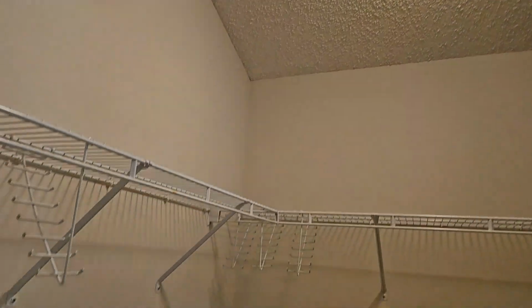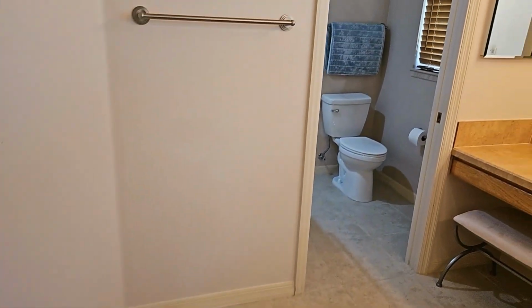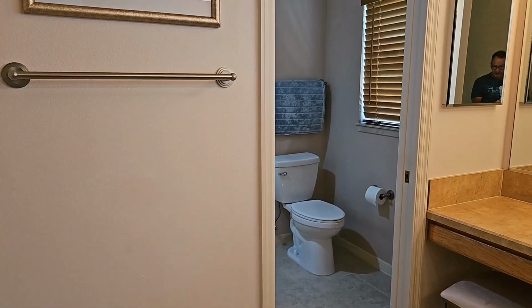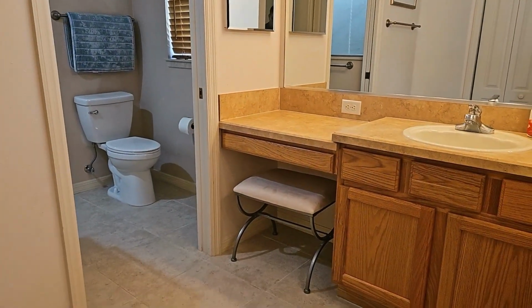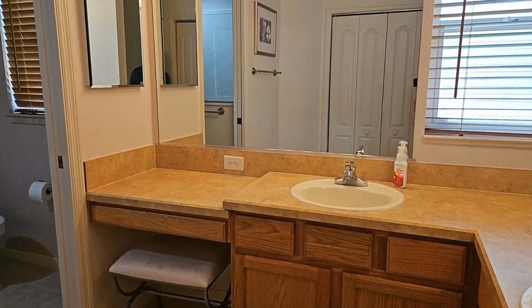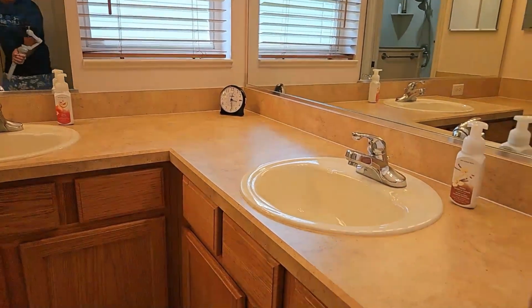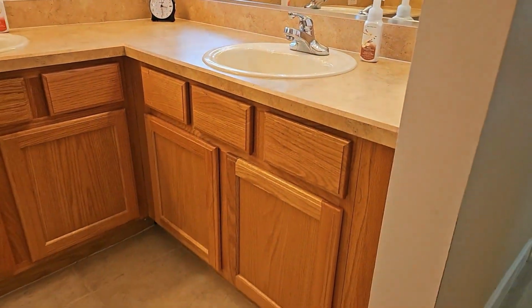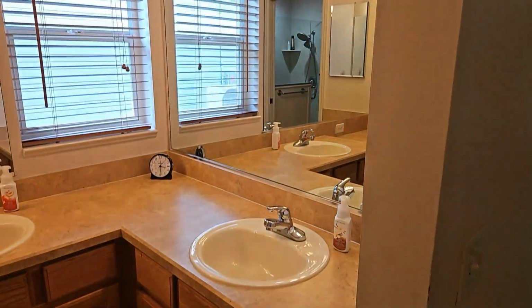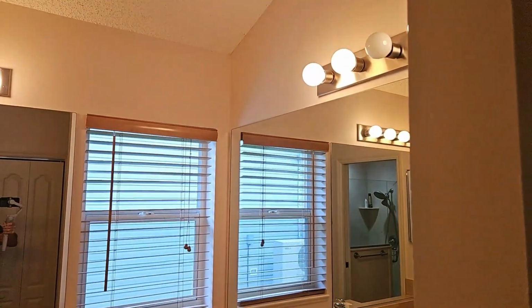Very nice. Off into the bathroom area, it does have tile floors. It has a separate commode room as well. This is the bathroom. It has oak cabinets. It has 2 sinks. There's your second sink right there. With oak cabinets, tile floor. Very nice home. Has a nice window in it.